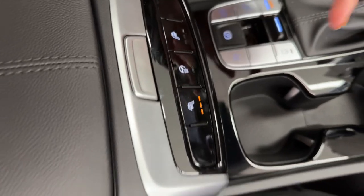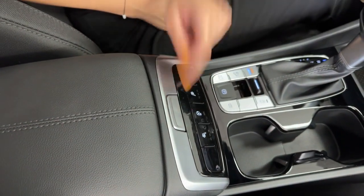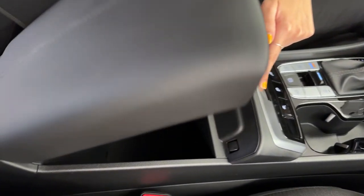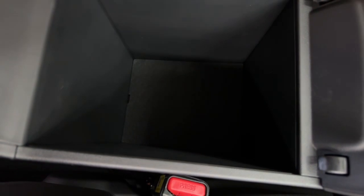All right, right up here, we have our heated seat controls. So like I mentioned, 3 different levels for driver and passenger, and a heated steering wheel. We have a handy dandy button to open your center console when Mike's arm isn't on it. And then you can see it's quite deep and very, very wide, so you can put a lot of things in here. I love a center console that you can put a lot of things in. Then Mike will show the glove box before we hop in the back.